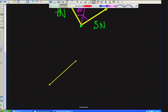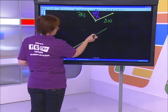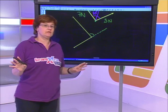I want to change the color. Let's do it with one of these. You would extend it a little bit in pencil, then take your protractor and measure 70 degrees. Fine, I've got 70 degrees now, so I can draw in my 7 Newton, which would be there. This is all by scale diagram. We're not doing anything by trig yet.